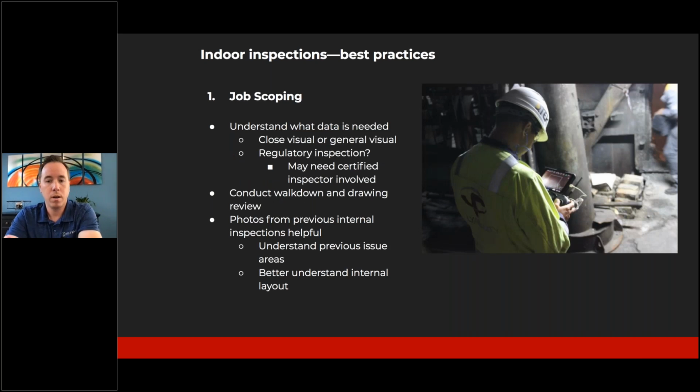So moving on to job scoping. Again, I feel like a broken record on this, but it's all about the data. So it's really important to understand what data is needed. Is this a close visual or is it a general visual? And of course, we are focusing on remote visual only at this point. There are lots of remote technologies that can do ultrasonic thickness testing and phased array, eddy current, those types of things. But when it comes to visual, there's really two main types. It's close or general.